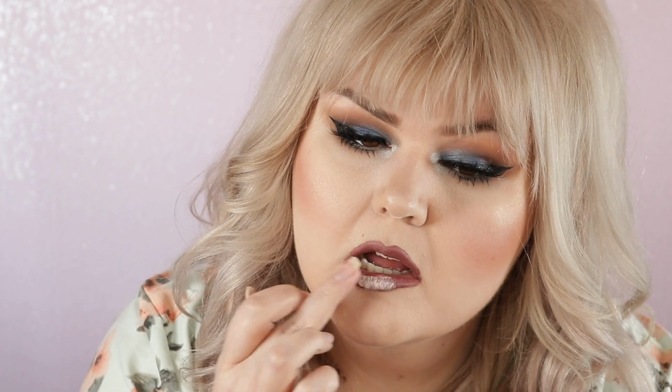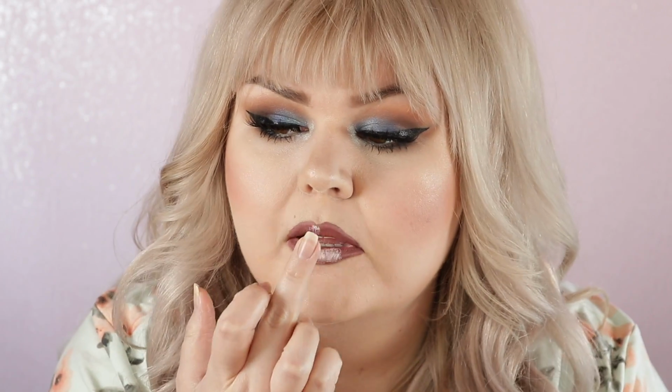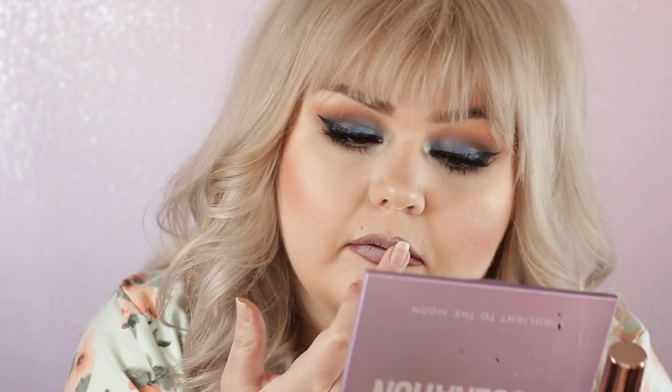Before it dries though, I'm gonna take a little bit of concealer. So I'm just gonna use a little bit of any concealer. I know this is weird. People think this is weird, but when you're fair, you gotta get creative. Okay, and then we're gonna go in with the lip gloss and see what this does. These don't get a lot of product out.